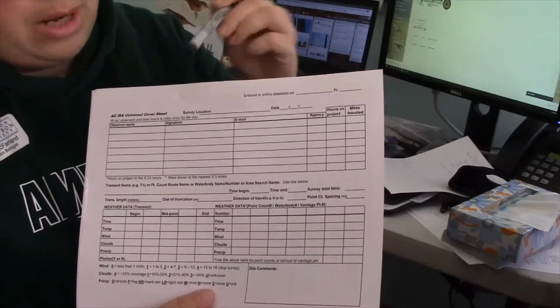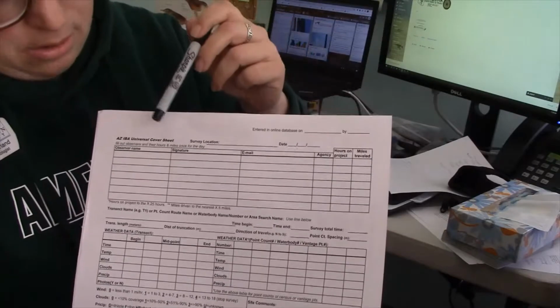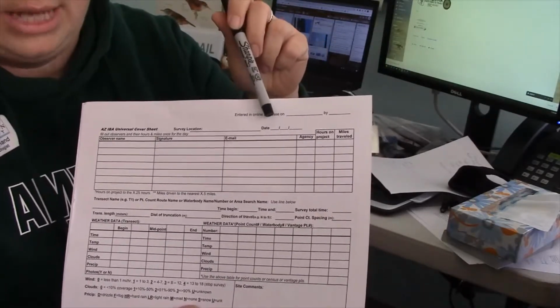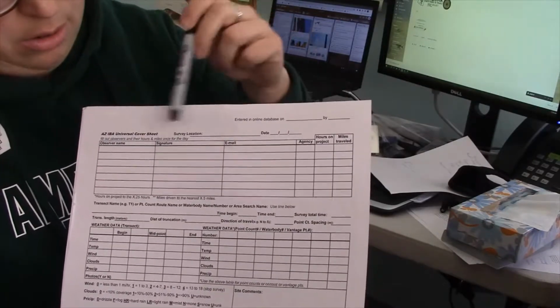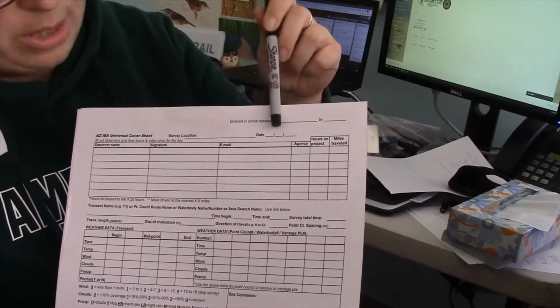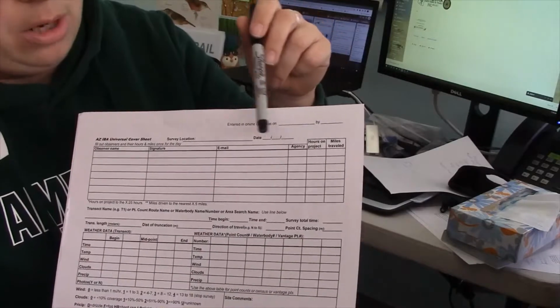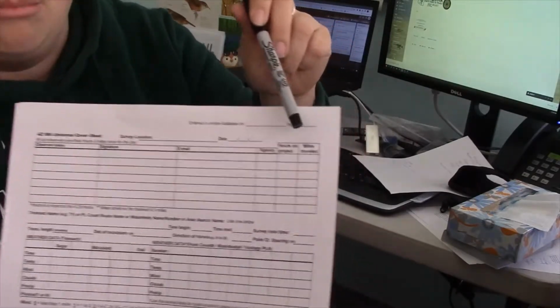So it really leads you along, this cover form, and it asks you some pretty basic questions. It wants to know the date, very important, the date of the survey. It wants to know who was there, the location, so where were you, what date were you there, the people who were there on the survey. It has some questions at the end about email address, agency, hours, and miles driven.